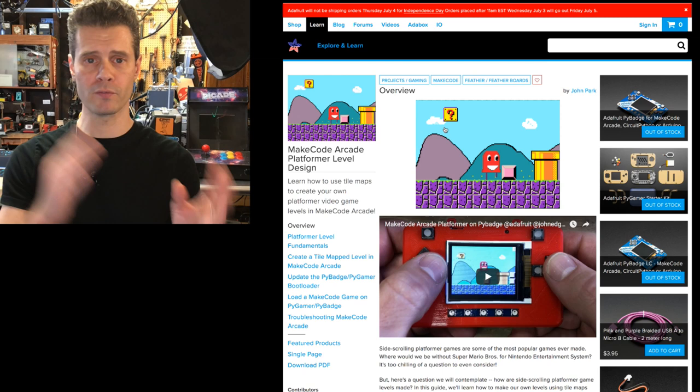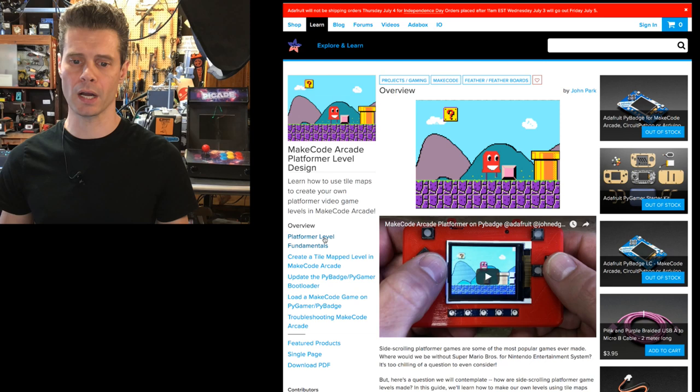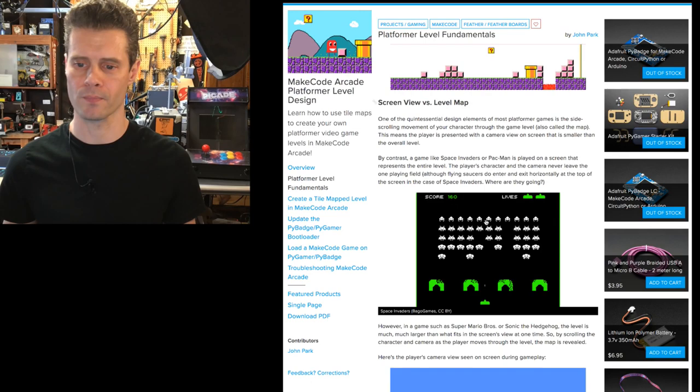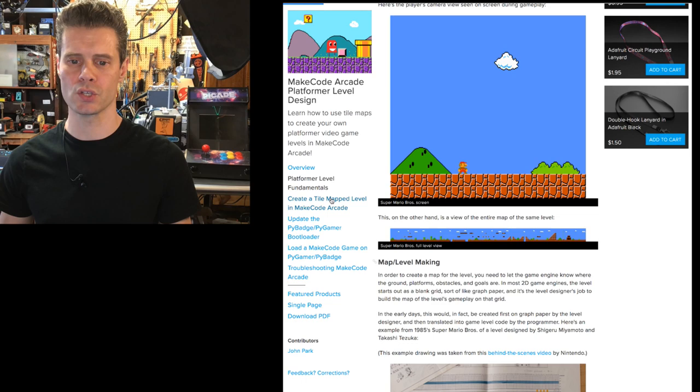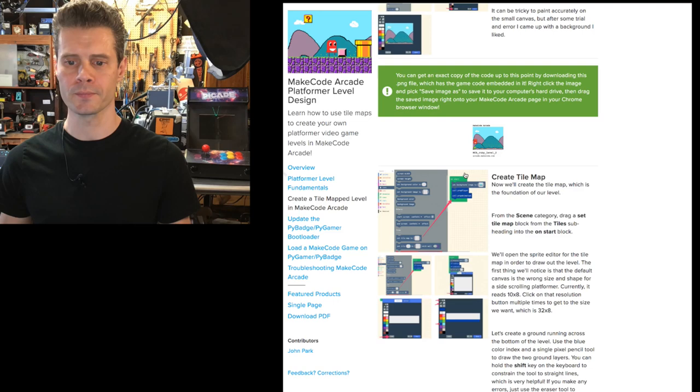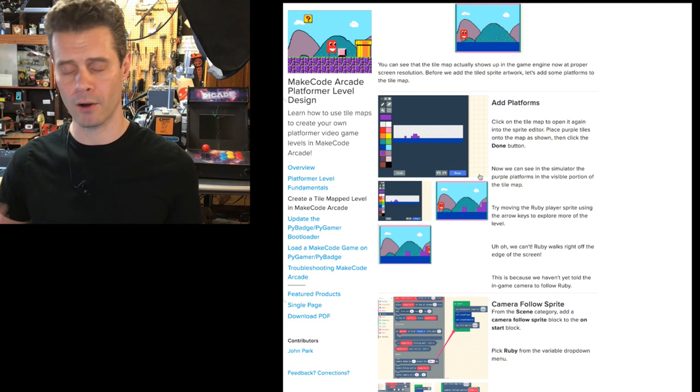Then we take some of what we've just learned and apply that to doing a platformer game. So this is a little bit about, again, the fundamentals of how platform games work, unlike our Space Invaders there, which is sort of a single screen. We're going to get into things that have long, huge screens, like this Mario level right here. And we'll get then into using tile mapping to create a level that Ruby can move around on, and a little background. And we'll talk about how the camera can follow the character. And then we'll start applying this to making our own games.